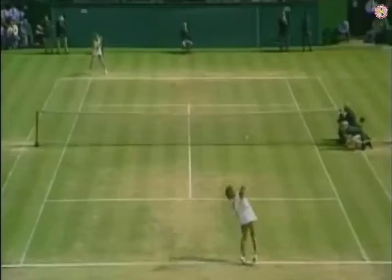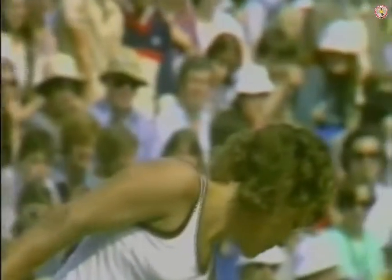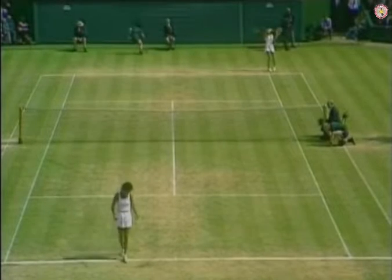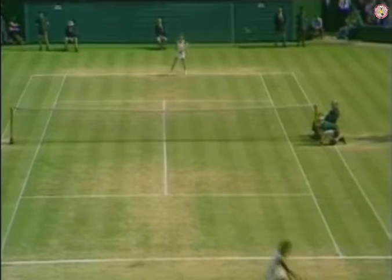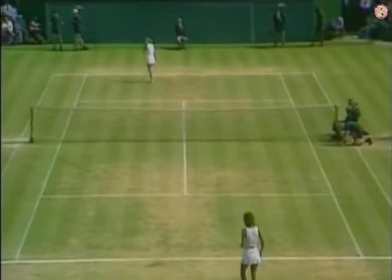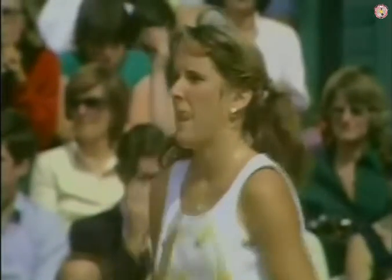Deuce. Advantage, Miss Austin. So for the third time, break point. Deuce. Quite extraordinary, the difference in the power and the will that she attempts to hit her forehand with now. That really was meant to be an absolute outright winner. Just a little bit too long. So we're back again to deuce.